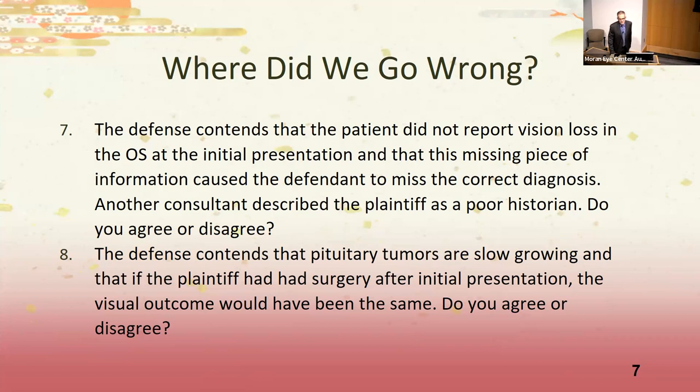That's a question for one of the residents. Dr. Polsky was going to opine on whether or not pituitary tumors are slow growing, and whether, if the patient had surgery after the initial presentation, the visual outcome would have been the same. This is another argument made by the defense.